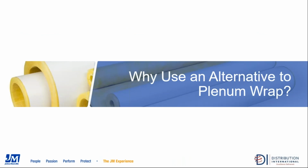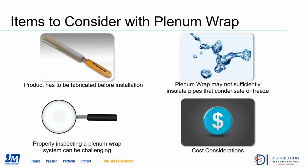Why use alternatives to plenum wrap? Some items to consider. The product has to be fabricated before installation. Plenum wrap, as we've shown in a few previous slides, there is a process that you have to go through in cutting it, taping it, and applying it, whereas the fiberglass pipe covering comes in pre-cut sections, and they're simply applied to the pipe.